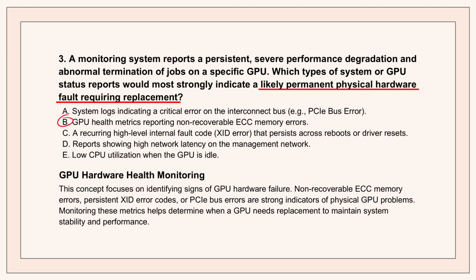Okay, what's number 2? What's the next piece of evidence we hunt for in the logs? You look for persistent XID error codes. XID errors. Yeah, these are like the GPU's internal panic button codes. They're NVIDIA's internal fault indicators. Now, the key word here is persistent. Meaning they don't go away. Exactly. If you see those XID errors pop up and then they reappear, or they just stay there even after you do a standard system reset or even reload the driver, that's bad news.